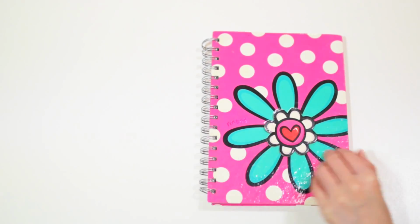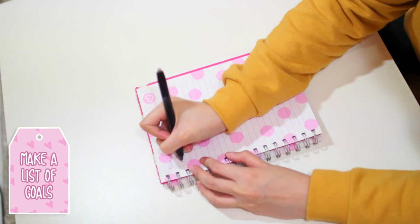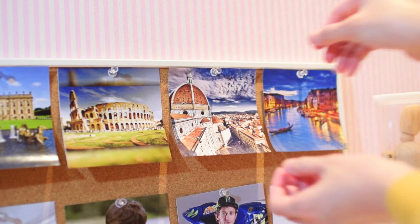Make a list of things you want to accomplish. It doesn't matter if you think the list seems difficult to achieve. You don't need to show it to anyone else but yourself. It keeps you motivated to keep working hard and focus on your goals. You can even go a step further by turning it into a vision board.